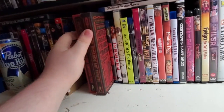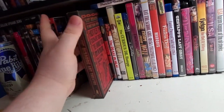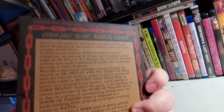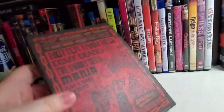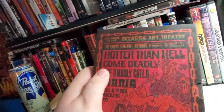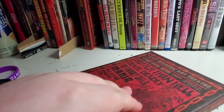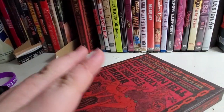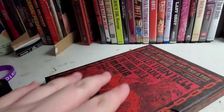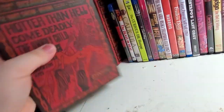If Vinegar Syndrome ever releases another set of this, I will buy it because I really like the packaging. It's really, really nice. And I'm pretty sure I read on their website that this packaging is 100% recycled material too, and it has a nice feel to it. It feels like actual cardboard. It's not smoothed out or anything. This feels kind of dirty and nasty almost.